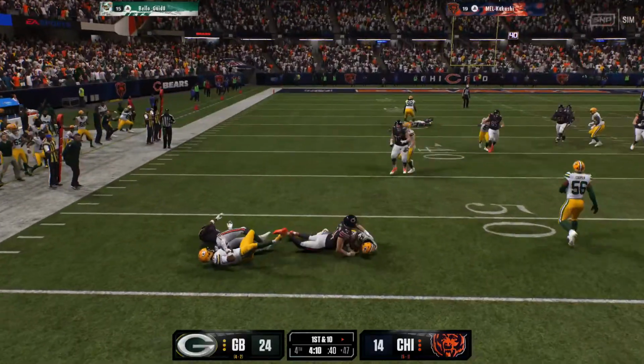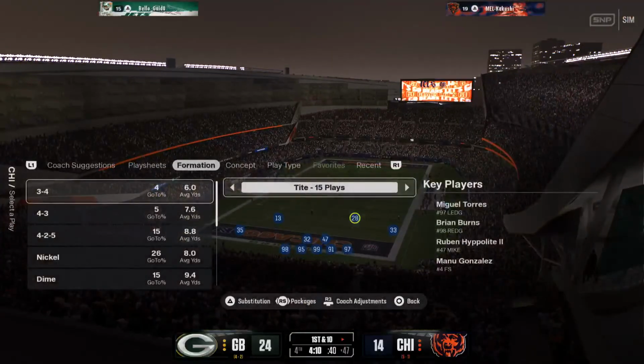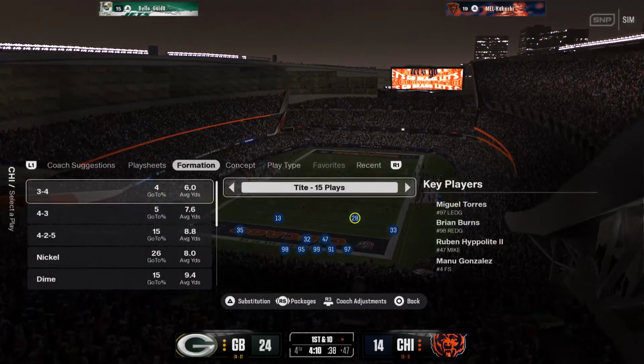Trying to make a play out of the pocket. Couldn't do it. It's intercepted. Picked off by Evan Williams.